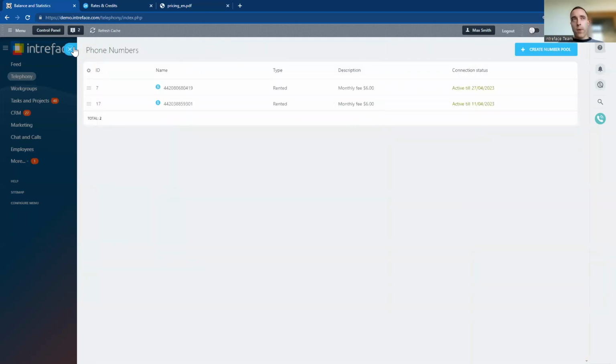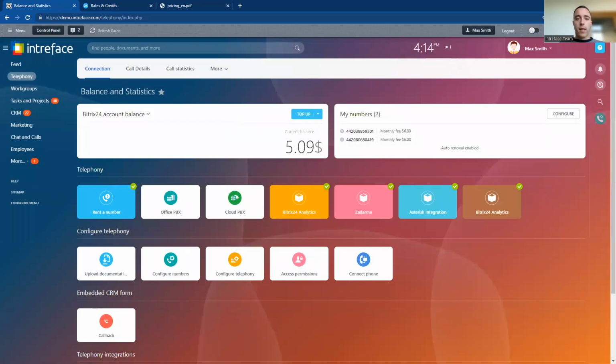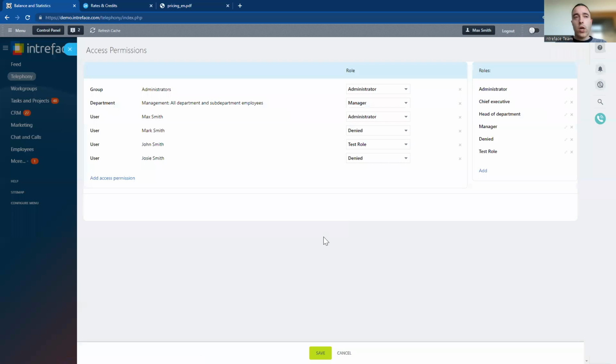So as you can see here, when we've rented that number through Bitrix, there is a huge variety of virtual phone settings that we can set up inside the system. But it's also quite important to make sure you only have the people within the Bitrix system that you want to be able to make those changes.